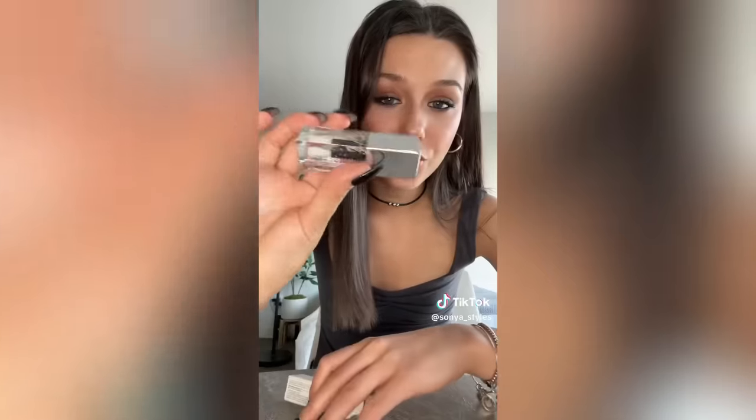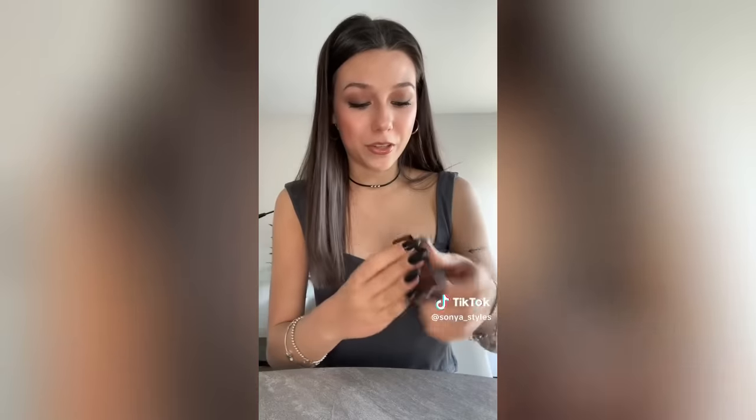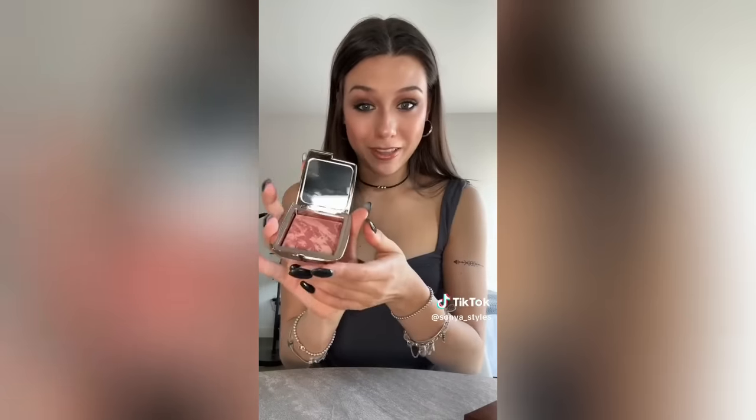House Labs lip oil. And I love it. Adds to any lip combo you're wearing. Or the blush, actually really popular Hourglass blush. Late night. Whoa. Blown away just by the design.